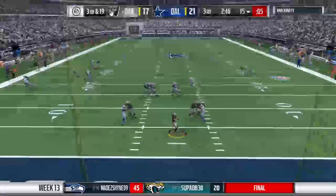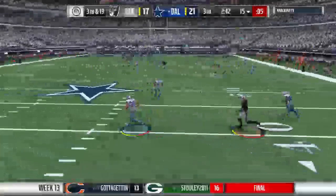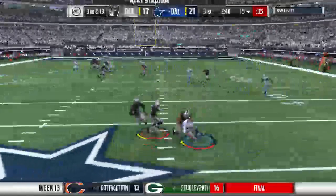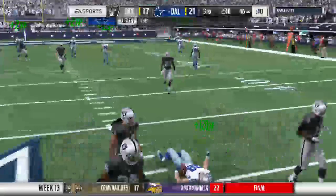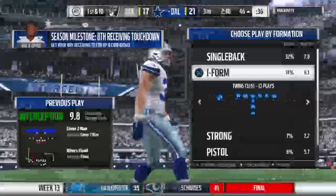Working from the gun, it's Carr. He sets to fire deep. Into a double team, and it's intercepted. Picked off by Jeff Heath. And a return across midfield into the 46-yard line. And now Dallas gets set to take the field.